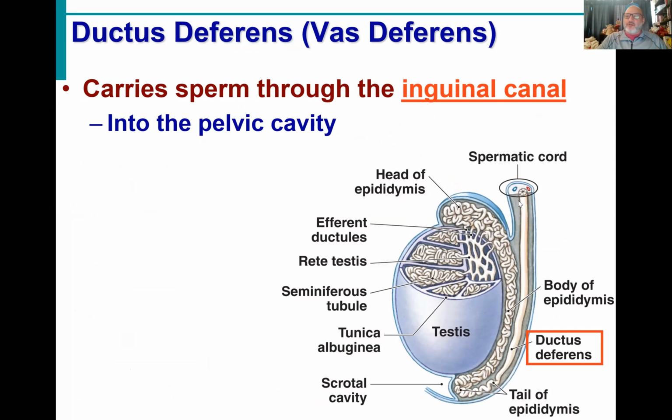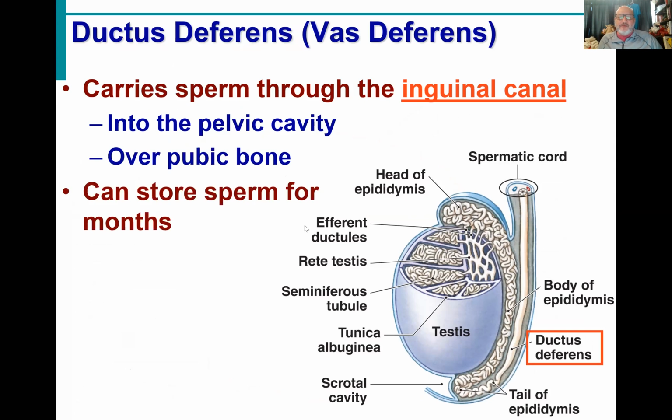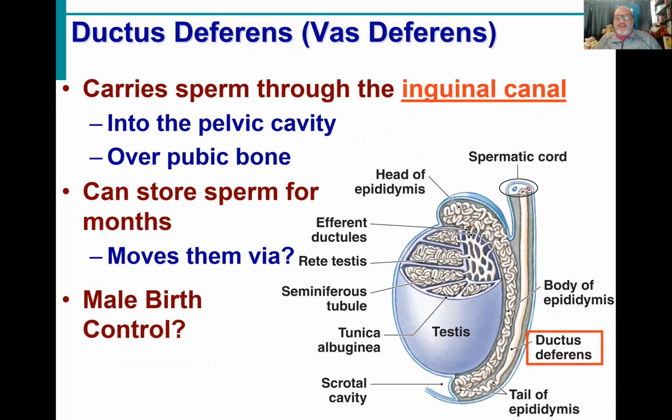This is useful because it's an outside structure, outside the body, over that pubic bone, and again, sperm can be stored for months in there. Moved via peristalsis, as we mentioned. The location of the spermatocord and the ductus deferens makes it very easy for the male form of birth control. What is the male form of birth control? I mean, other than saying no.